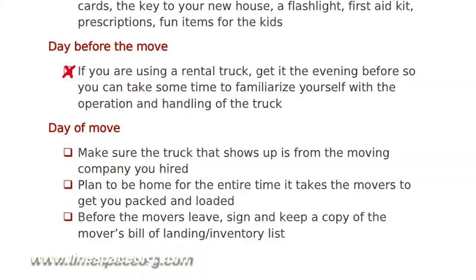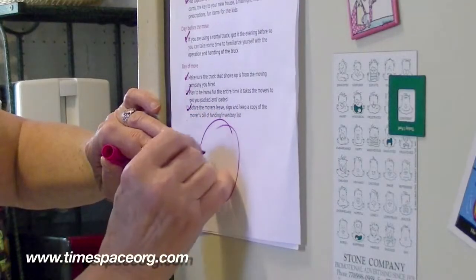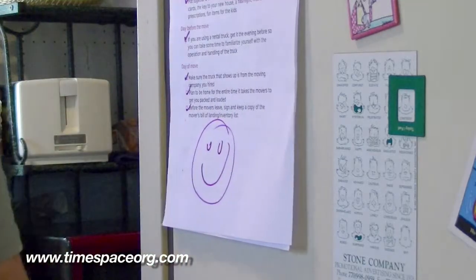The day before, if you're going to be using a rental truck and doing it yourself, get that truck the evening before. Practice driving it around and being familiar with it. The day of, be sure you plan to be there the whole day that the movers are there. When the truck comes, make sure that it is the correct truck. It's not unheard of for scams to happen. Sign and keep a copy of the inventory. Then you are ready to drive to your new house and unpack.